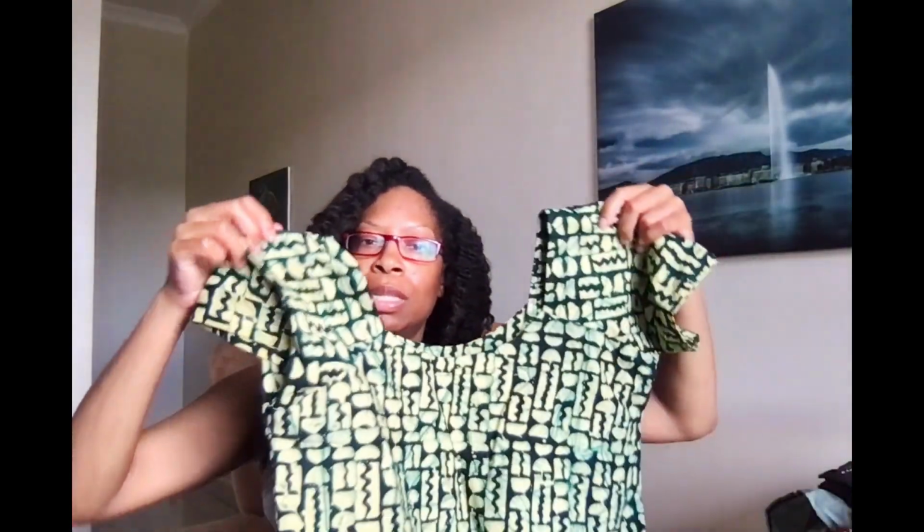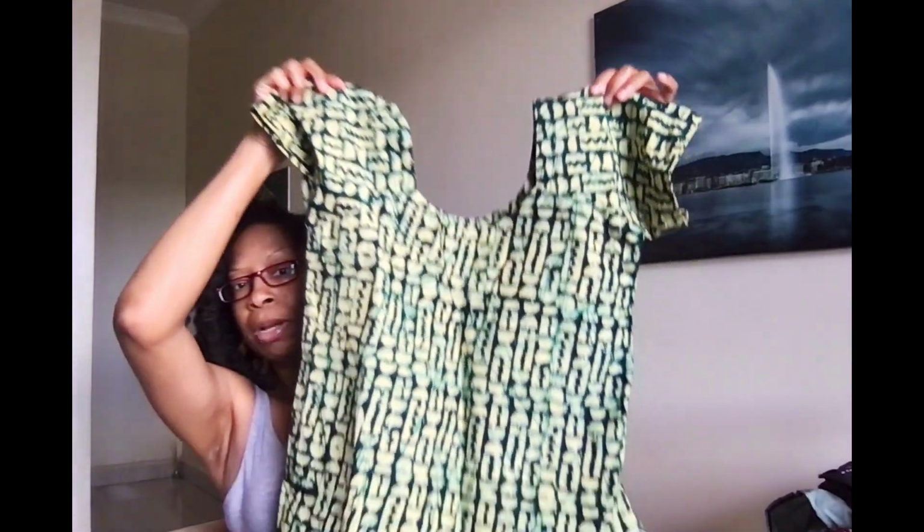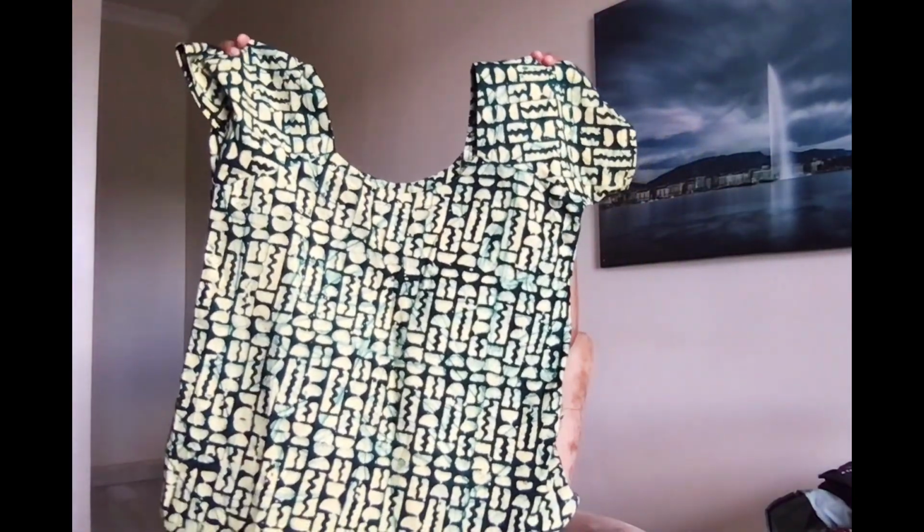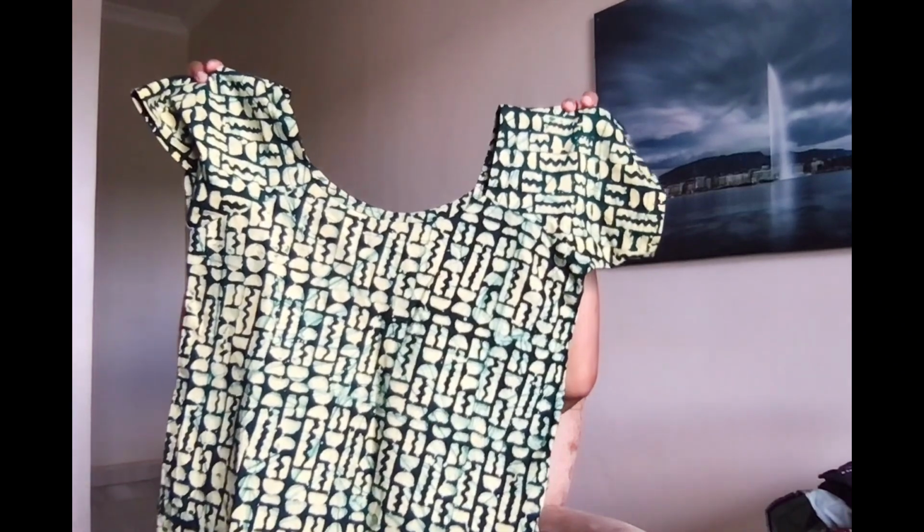All right, and let me show you the last few things that I did with the excess fabric. Oops, sorry, one just fell. So this is another head wrap excess fabric that I did. This one I did a shirt with. So you can see a very nice and flowy type of shirt, not too tight at all. So it would be great for this weather.